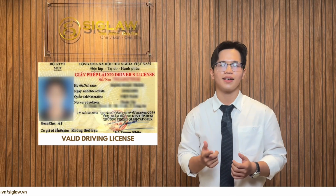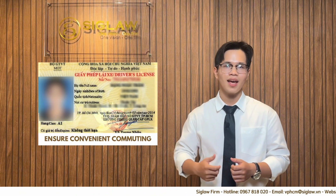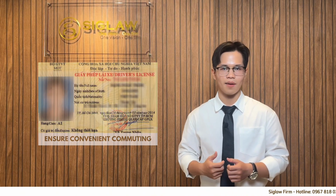Finally, driving license. Foreigners participating in traffic in Vietnam need to have a valid national driving license. If not, they need to change to an equivalent driving license for the convenience of traveling and commuting when working in Vietnam. Those are some necessary documents for foreign workers when entering the Vietnamese market. In addition, depending on each specific case, there will be different specific requirements. It is a bit complicated, isn't it?